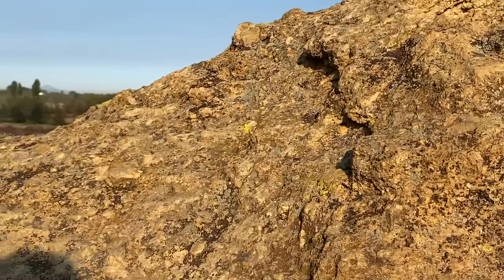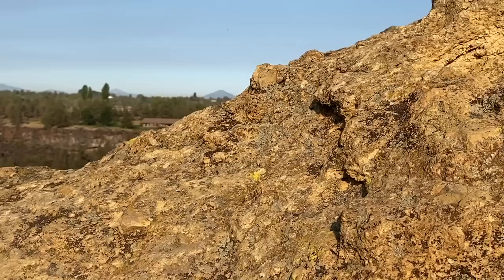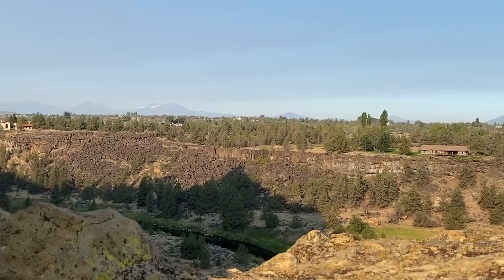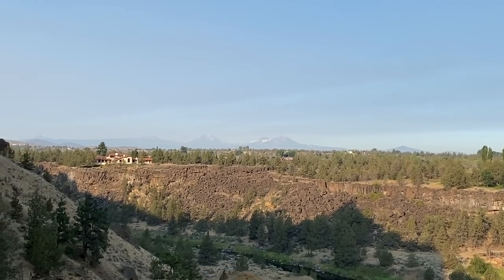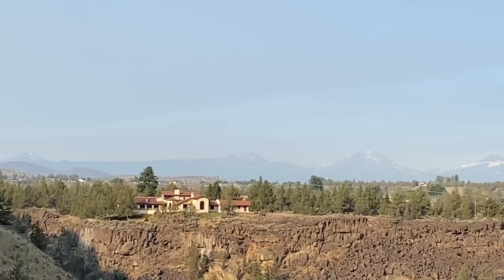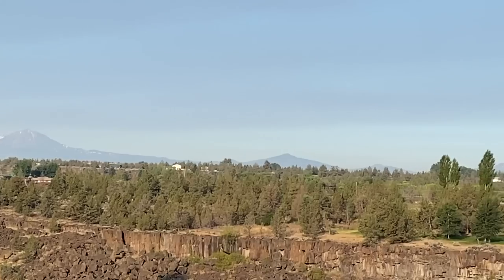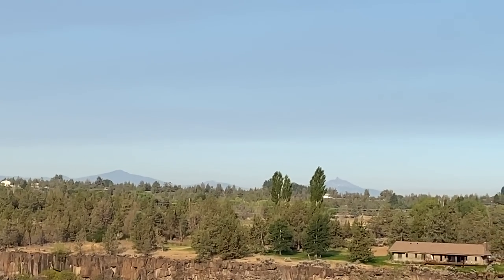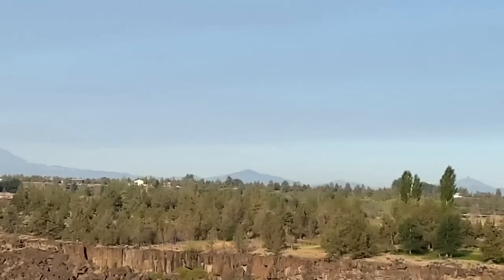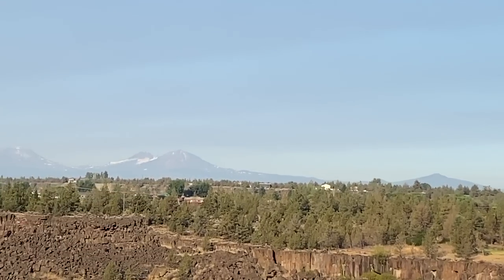So here's my point exactly. Scrambled up to this little pass. Too steep for me to get up and over. But if we're looking west as we are right now, can I zoom any more for you? You can see the Three Sisters stratovolcanoes. You can see, I think that's Three-Fingered Jack. You're barely picking up things on the horizon, right? That's the Cascades. You're looking west to stratovolcanoes of the Cascades.